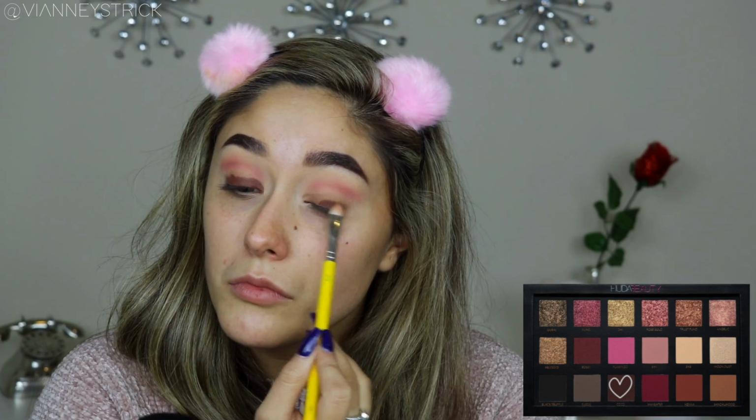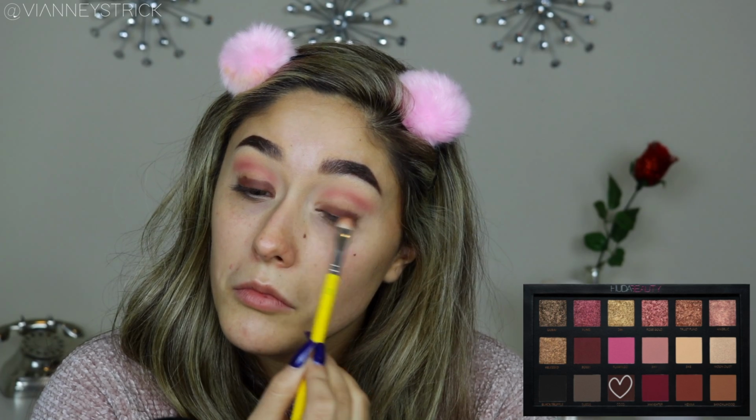I'm then going to go in with the shade Cocoa, and I'm just going to put that on my lid, but I'm going to keep it a little bit low because I don't want it to get too dark on top. I do want to do an ombre effect. And it's going to look a little crazy, but I promise it's going to look a lot better.